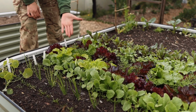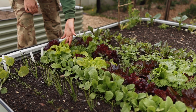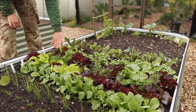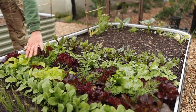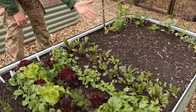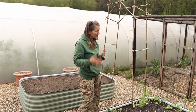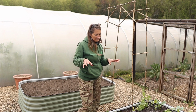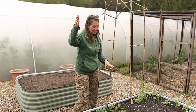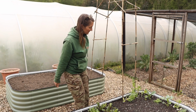Again, salad leaves. These were planted out at the same time as the other outdoor ones, and they are quite a bit further ahead. We could actually start harvesting some of the bigger leaves from here now. Coriander, very nearly ready to harvest. Dill, very nearly ready to harvest. These beetroots are looking much stronger than the ones in the ground, and I'm not too sure why that is, because I don't think that this area is any more protected from the wind than our main growing area, so maybe just a little bit more warmth being in the raised bed.